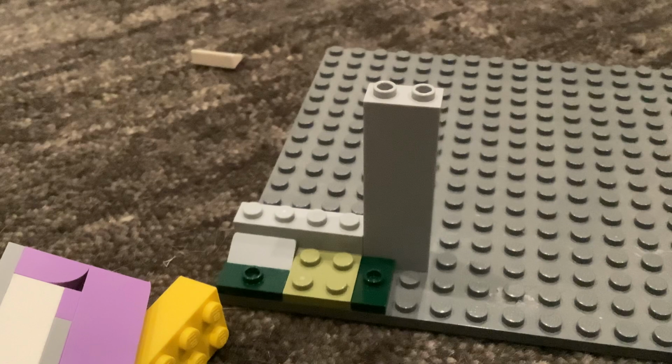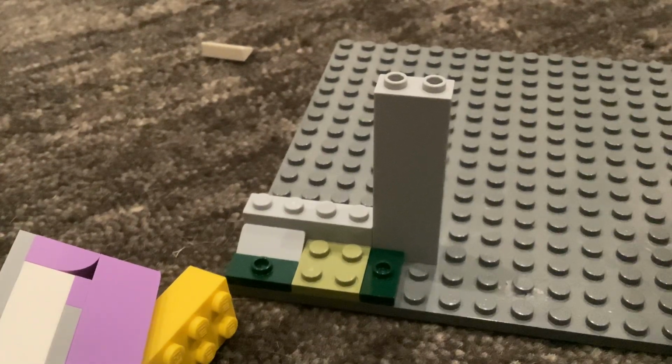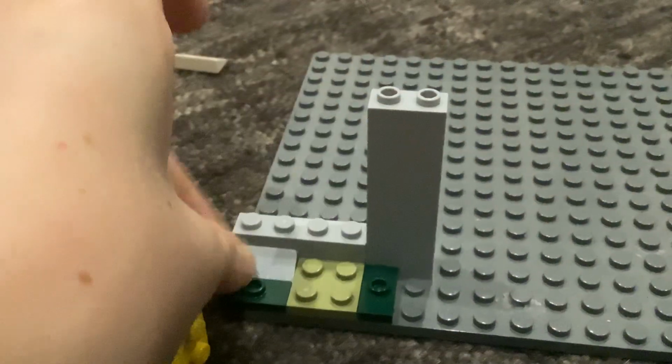Alright, so we're gonna. I'm gonna add a dead tree. So let's get started with the dead tree. Lucas? Yeah. Can I use pieces from this? Only four? Sure. They're exactly the same? Sure.